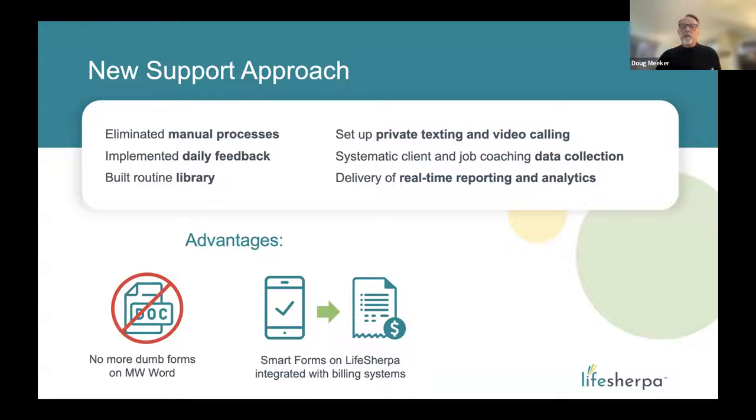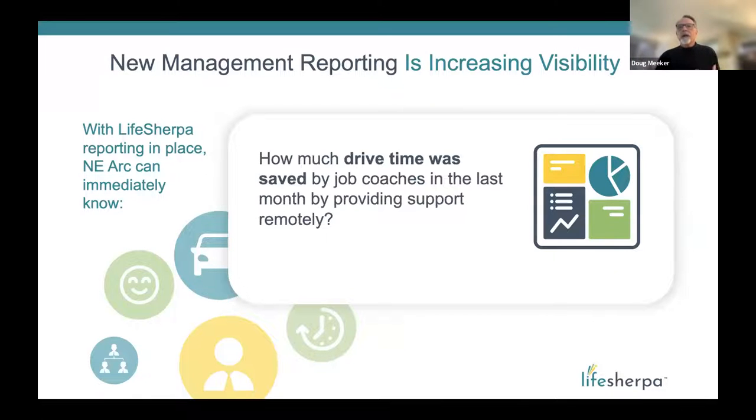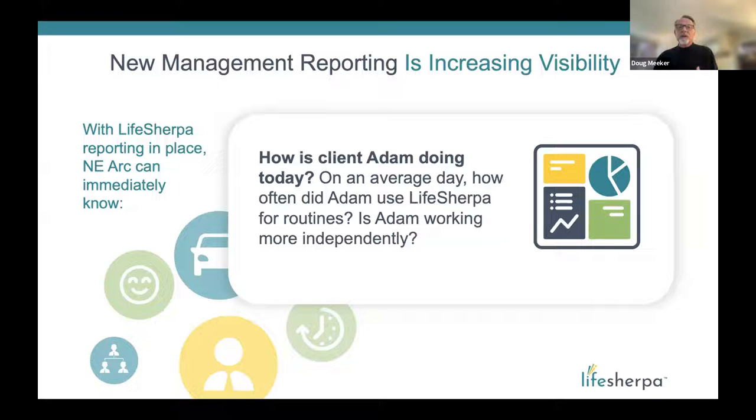And can we also help them in many ways, help them remove a lot of the documentation challenges that they have? So we've gone from filling out forms in Microsoft Word that then have to be transcribed into a billing system to staff being able to use what we call smart forms and then being able to integrate that data into billing systems. And we're trying to answer a series of questions here at kind of a micro level, such as how much drive time was saved by job coaches in the last month by doing some of their support remotely. How is client Adam doing today on an average day?